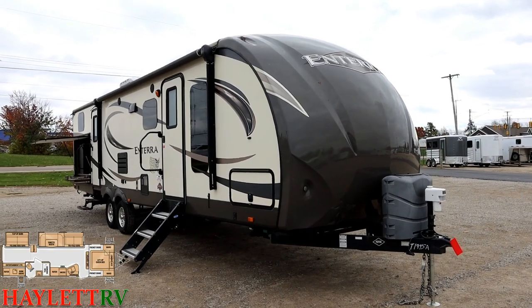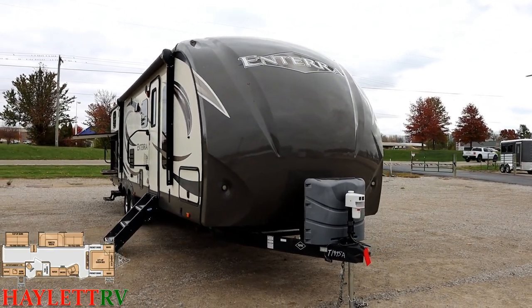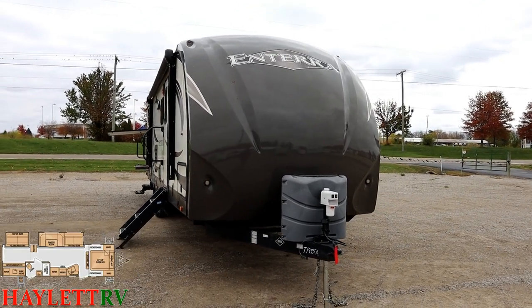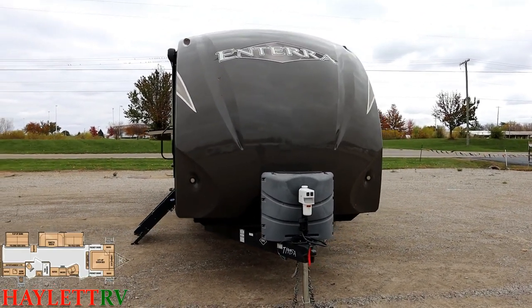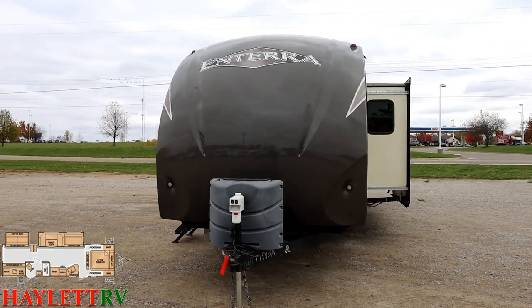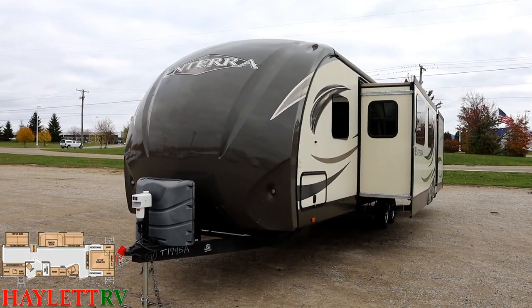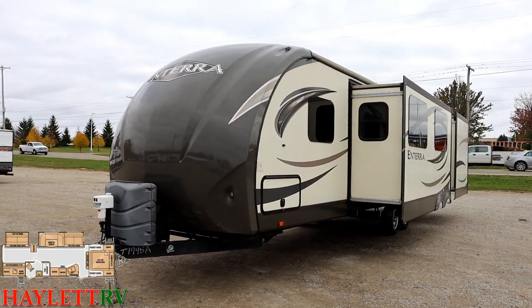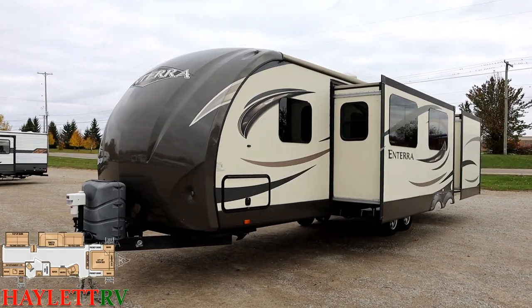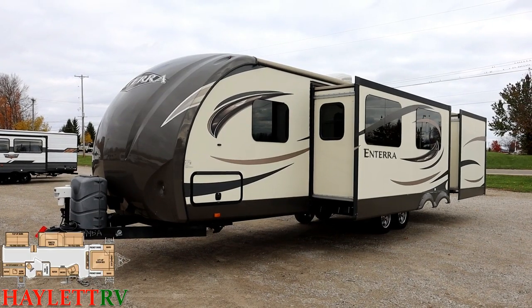The nose cap is nice and gleaming. I don't see the decals flaking. Power tongue jack on the front being a white motorhead kind of makes me think that was an aftermarket upgrade. It doesn't really matter. The fact is, it's here. It's got almost a big bulbous nose on the front of it, doesn't it? Sort of looks like my big balding head approaching me in the mirror when I wake up every morning and head to the bathroom. All power corner stabilizer jacks as well, so everything's push button simple.